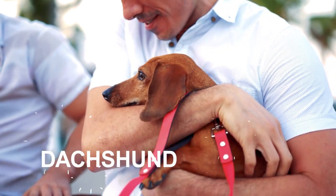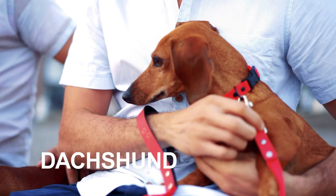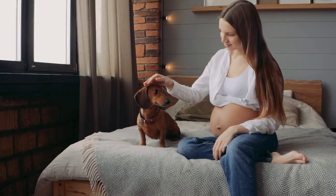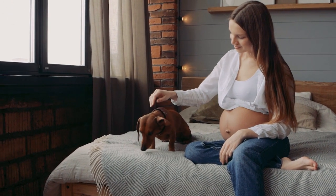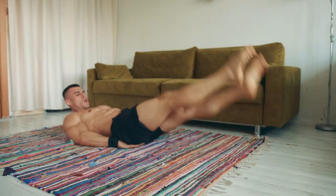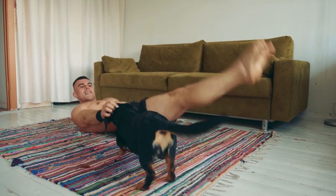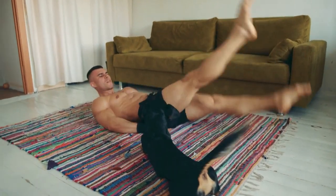Speaking of happy to see ya, the Wiener Dog is a charming, affectionate dog breed that makes a wonderful couch companion. This dog is available in two sizes, tiny and medium, three if you happen to live around Germany. Short-haired and wire-haired Dachshunds require less grooming than long-haired Dachshunds. All of them can be great buddies.